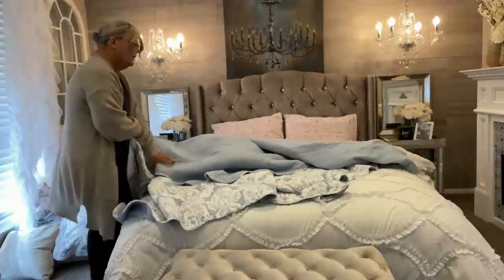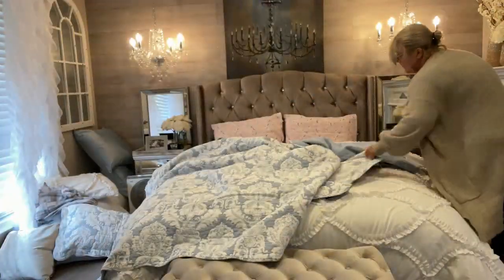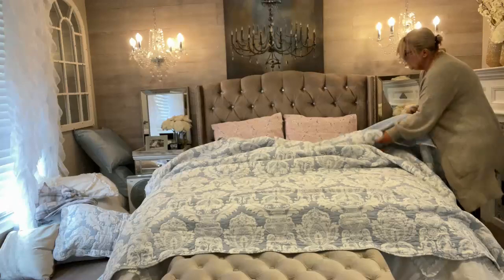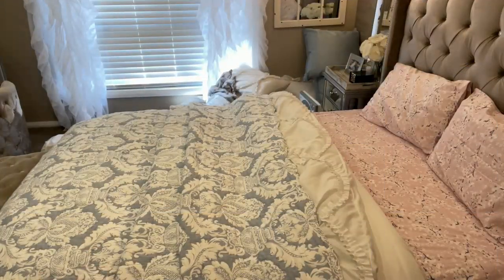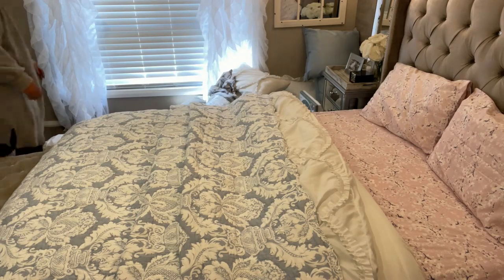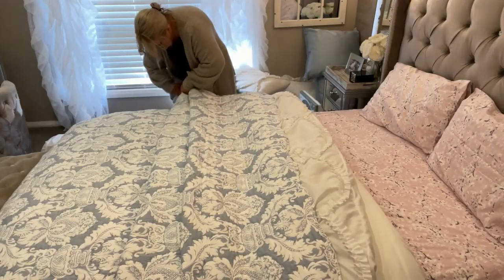So I started first of all by putting my white coverlet on first. This is a ruffle coverlet that I picked up off Amazon and I'll leave it linked down below. I then put another coverlet over the top. Now this is a beautiful blue and white damask coverlet that I recently also picked up from Bed Bath & Table a few weeks ago.